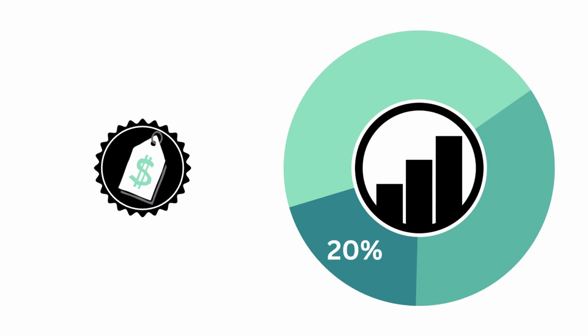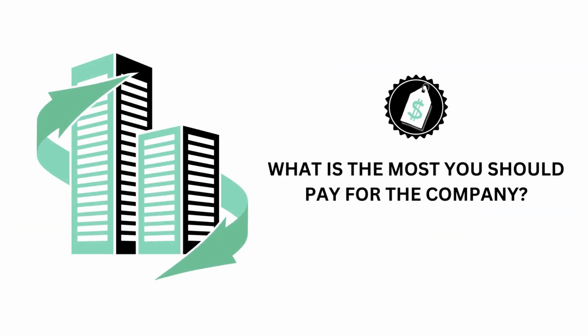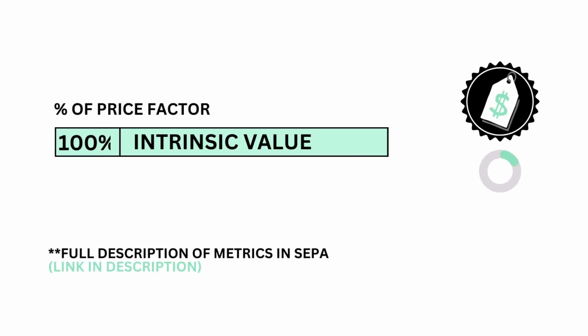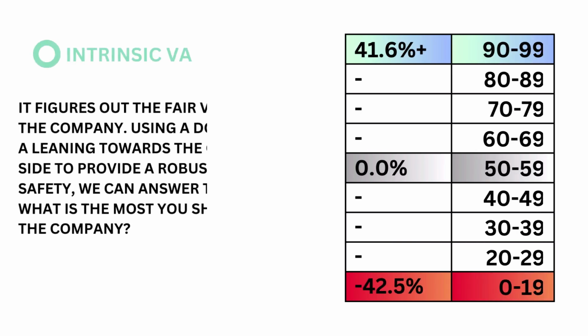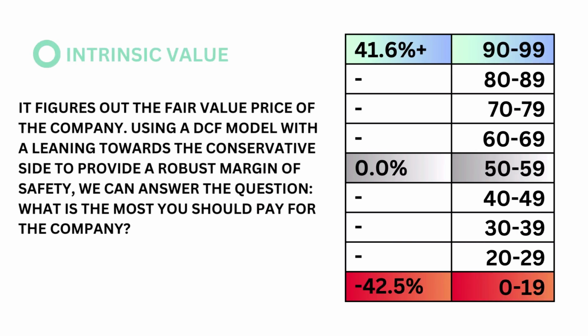Let's then look at the price. The price factor accounts for 20% of the analysis. The price asks the question, what is the most you should pay for the company? The price factor consists of only one metric, the intrinsic value. The intrinsic value figures out the fair value price of the company using a discounted cash flow model with a leaning towards the conservative side to provide a robust margin of safety.